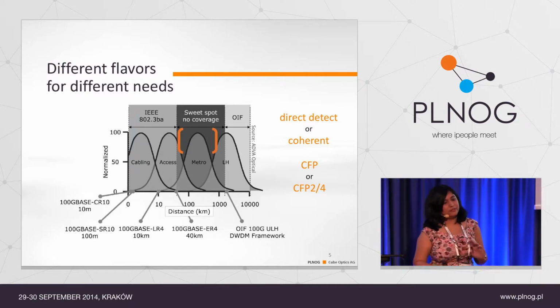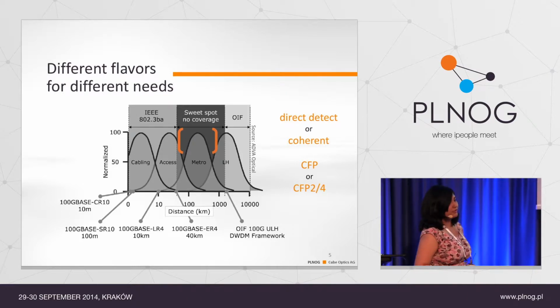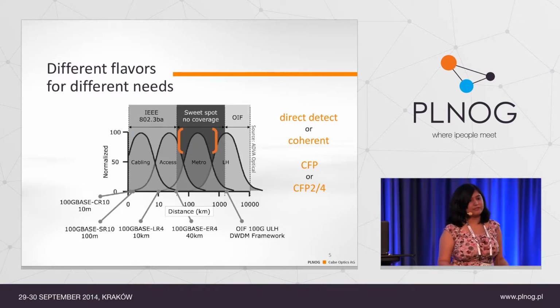That's why there's a question about what is the right solution for me in this area. What is the right transceiver? What is the right equipment that I use with my metro network? So what we are covering in this lecture right now is only looking into this specific area. I will not be looking into LR4 or ER4 together with a SOA.